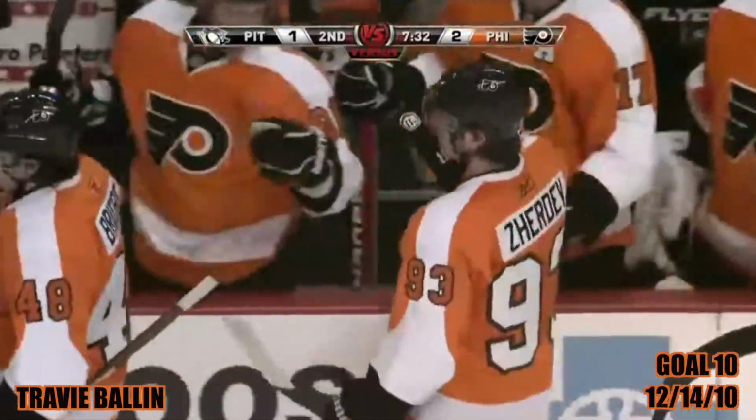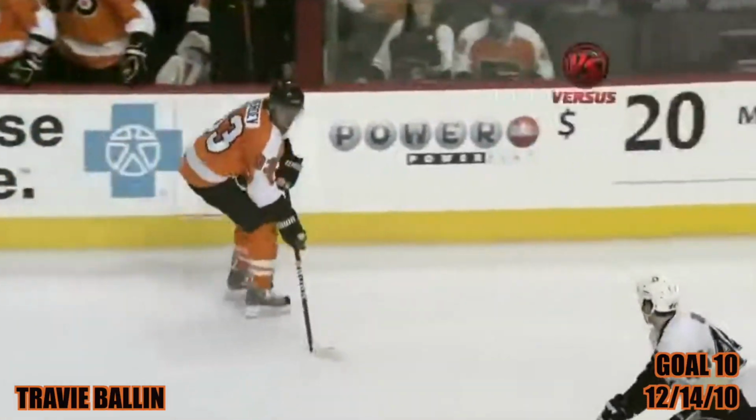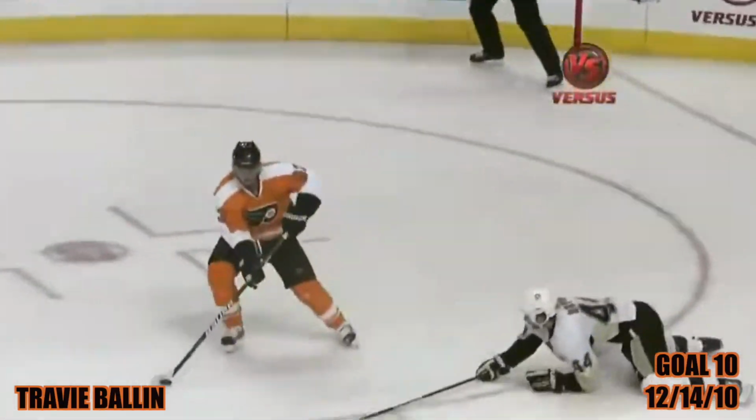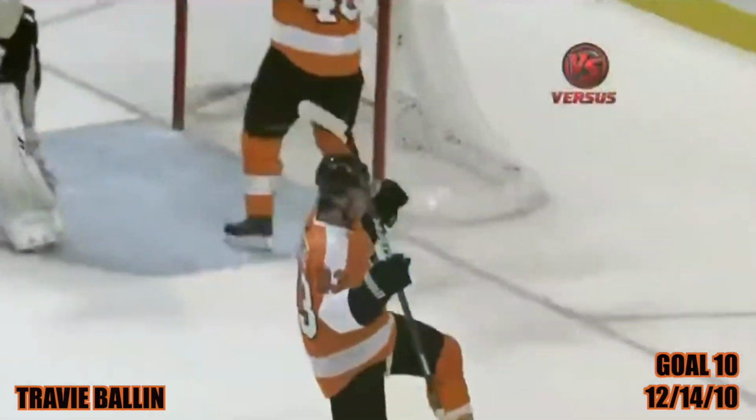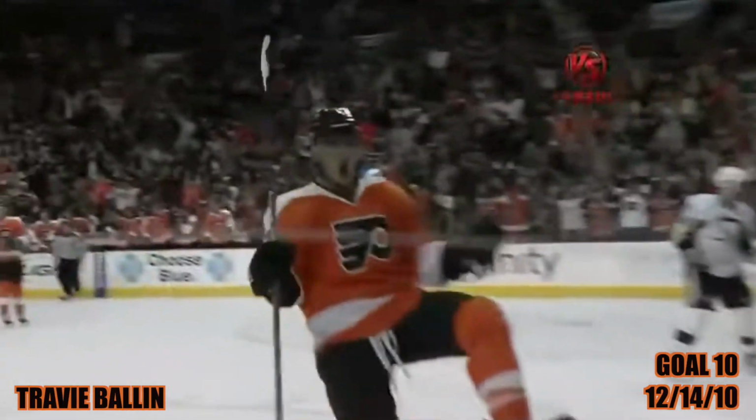Well, you just heard Scott Hartnell say, let's play 5-on-5. I like our chances because they're one of the best in the league at it. Pittsburgh gets caught on a pinch, a little chip pass up the wall, and a hard wraparound by Van Riemsdyk. Zherdev's well positioned. Joe, you said Zherdev comes to the lineup with great offensives.